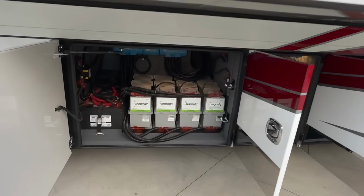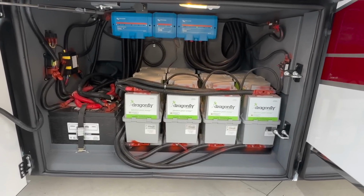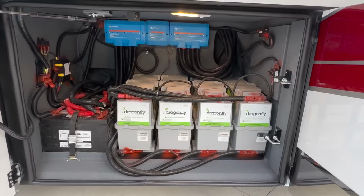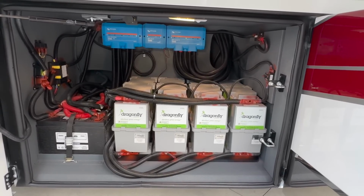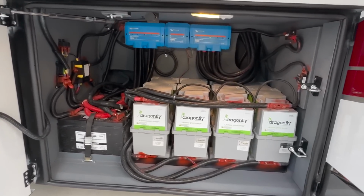Okay, to start with, what you see there, those 4 gray boxes, that is over $13,000 in lithium batteries. It's 1,080 amp hours between the 4. They're 270 amp hours apiece. Okay, those are on the right.